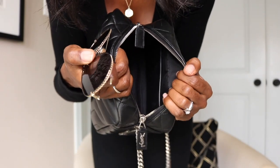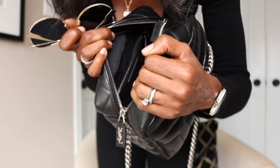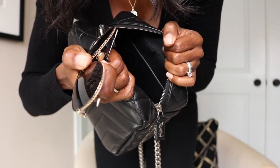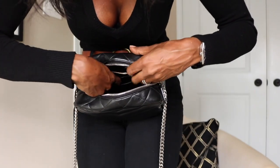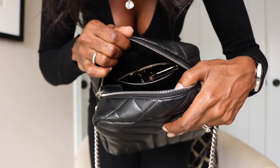So here is the interior of the bag. I'm trying not to stretch it out too much. So you have a zipped pocket on the side. Can you see that there? And a little leather trim pocket on the inside. That's where I tuck in the sunglasses, usually. I don't know if you can see that.